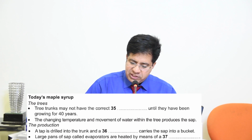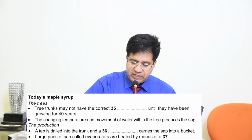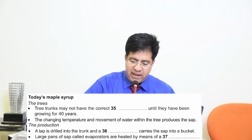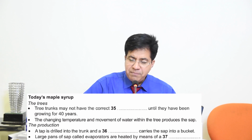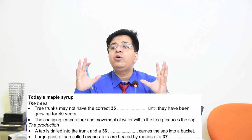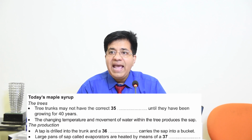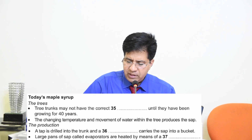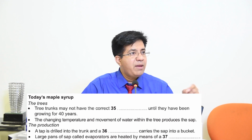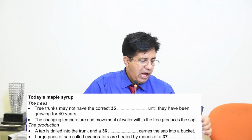Let's go on. Question number 37. "Large pans of sap called evaporators." What do we call large pans of sap? "Evaporators are heated by means of dash." Again, how do they heat them? By means of coal, by means of gas. So it's going to be something we use. They may heat them with water, they may heat them with something else. Let's see. How are they heated?